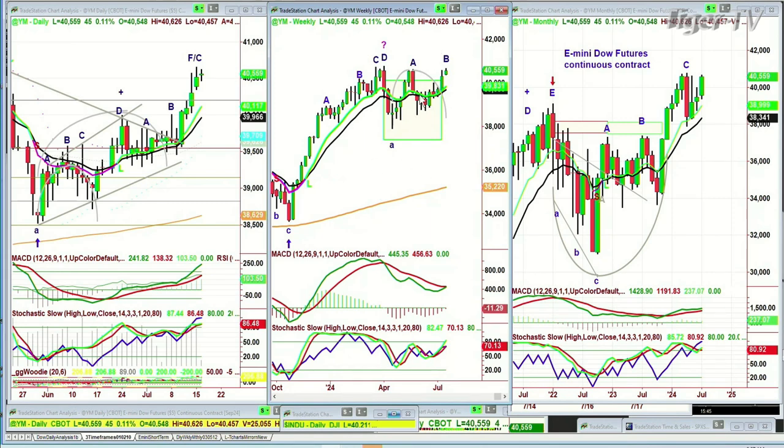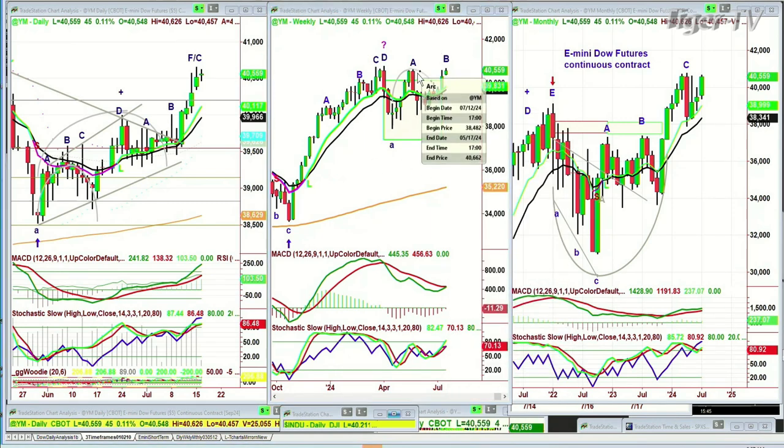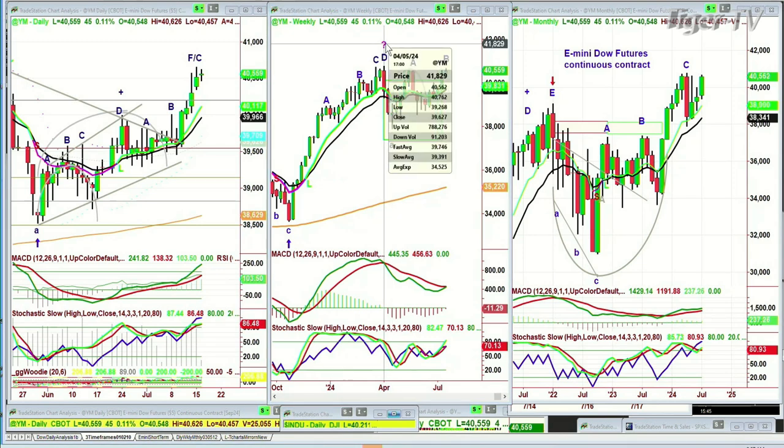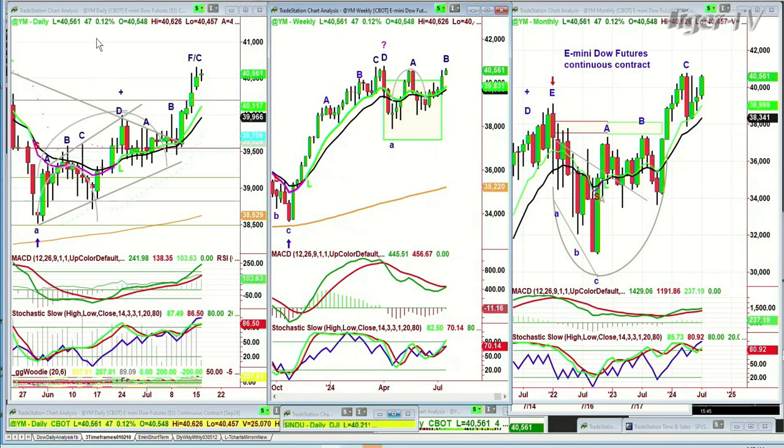And the weekly chart, oh, I need to take that out. I forgot to change that. I had moved it a little bit. Should have been like that. Little mini cup formation, arch formation that became a cup formation. Now we're retesting the previous high. That was the high that was right here. That was in April, the week of the 5th of April. And that is in the YM at 40,762. And right now we're at 40,561, getting close.